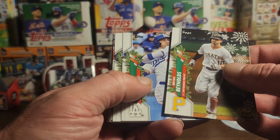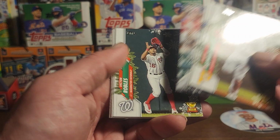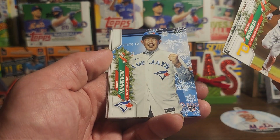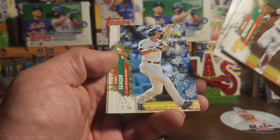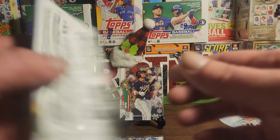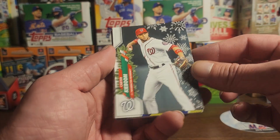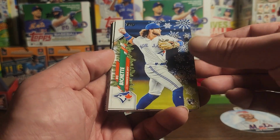Brian Reynolds, Cody Bellinger. Jake Rogers, rookie. Ramon Moncada. Victor Robles, Gold Cup. I like that one. Yamamoto, rookie. Arrieta. Corey Seager. Chapman. And a Corey Kluber. So not seeing, unless I've missed it, let me know, any of the holiday short prints. Carter Kieboom. Still wish I had invested as much money as I did in him. Nice Bo Bichette rookie.